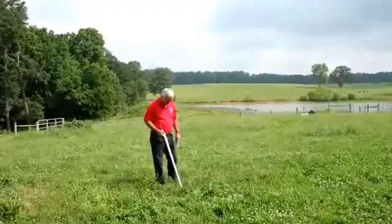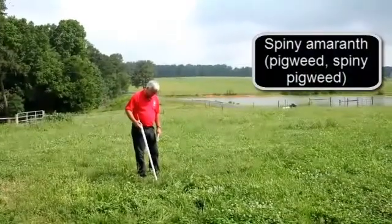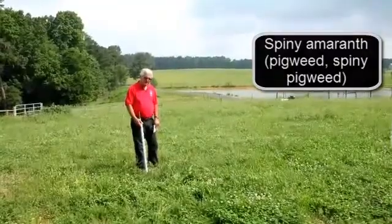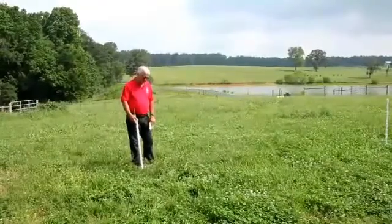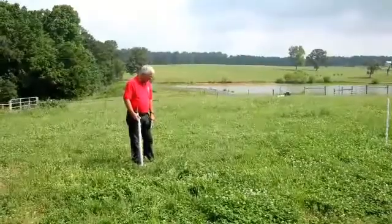Two steps over is a seedling pigweed. Yes, it is a spiny amaranth, another annual species that's found in heavy compacted areas in pastures, usually not a problem in well-managed pastures where the vegetation of desirables is dense.